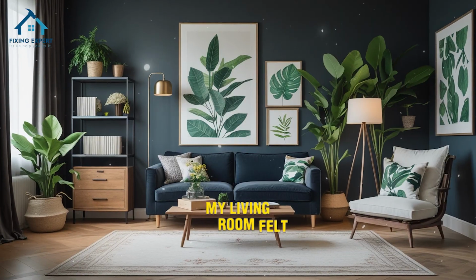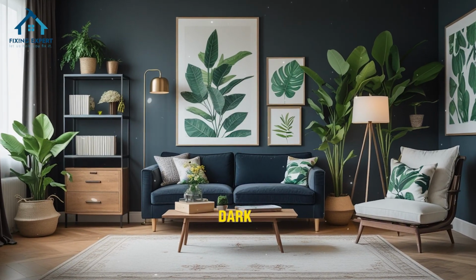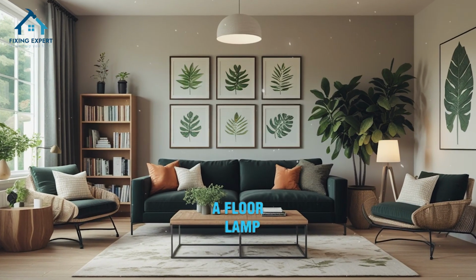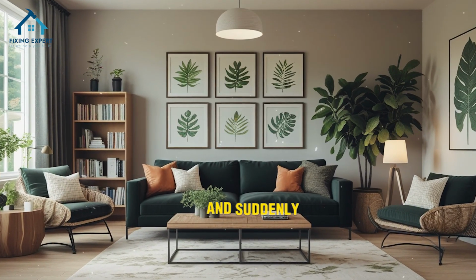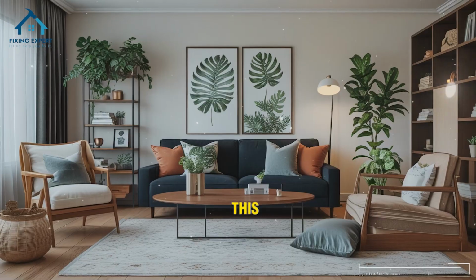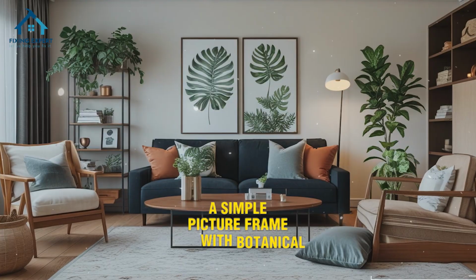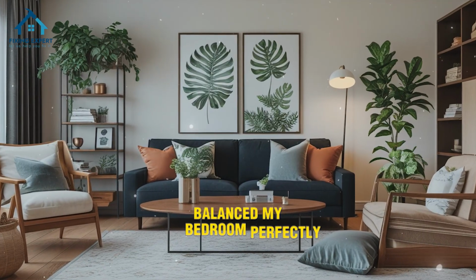My living room felt off until I realized my big dark sofa needed balancing. I added a tall plant and a floor lamp on the opposite wall, and suddenly the room felt right. This is the kitchen drawer secret I promised. A simple picture frame with botanical prints balanced my bedroom perfectly.